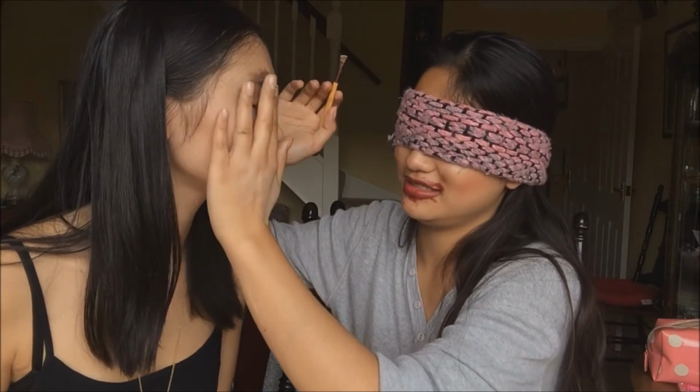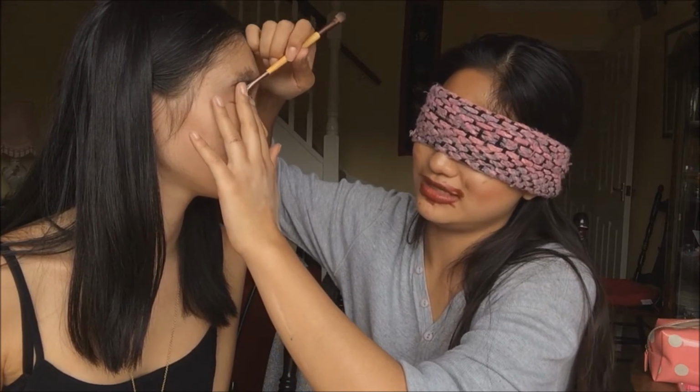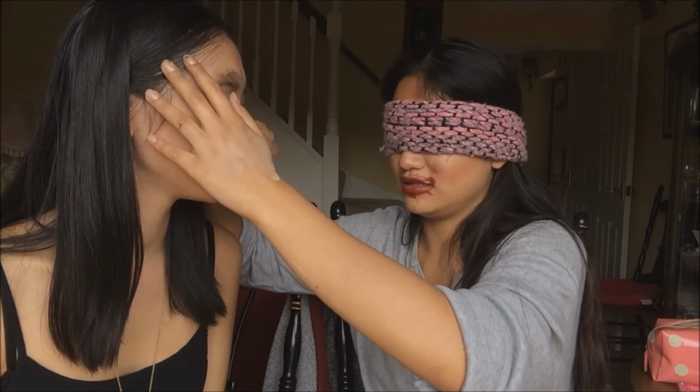Don't worry. In the center of your lid. Where is it? There. Center of your lid. And then pack it on. Make sure it's super shiny. It's like a halo look, so the sides of your eyes are dark and the center of your lid is shiny.